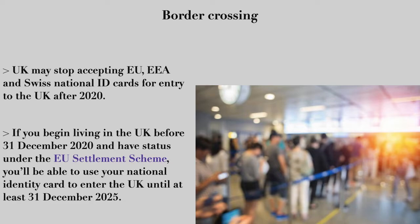However, if you begin living in the UK before the 31st of December 2020 and have status under the EU settlement scheme, you'll be able to use your national identity card to enter the UK until at least the 31st of December 2025.